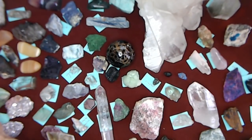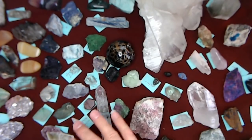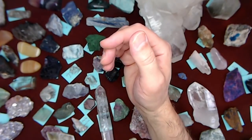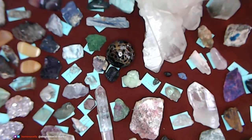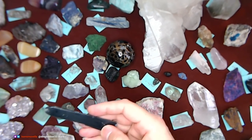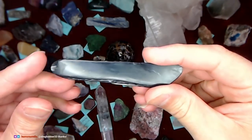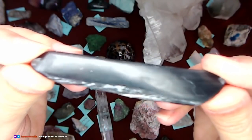Yeah, we'll take a look at this too. Let's take a look at some of these ones and work our way this way a little bit, and then we'll hit up this one. This one's heavy, so I need to clear off a little bit of space here so I can put my hands down. Take a look at this one. This is kyanite. It's beautiful.